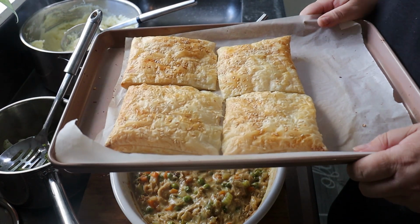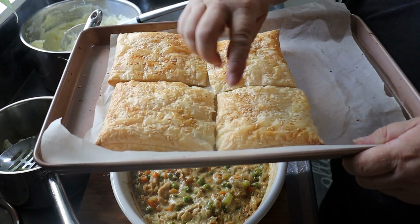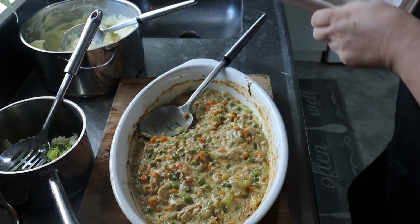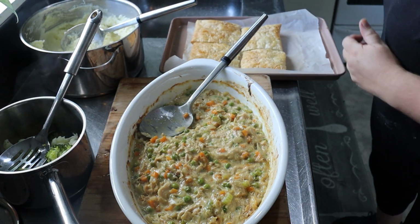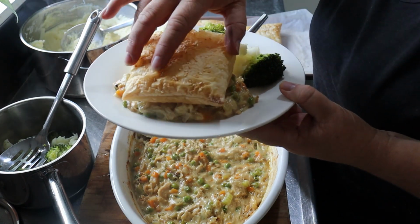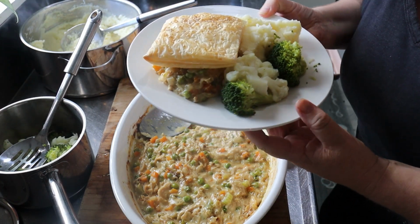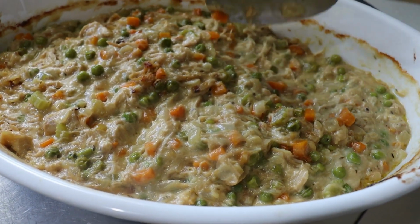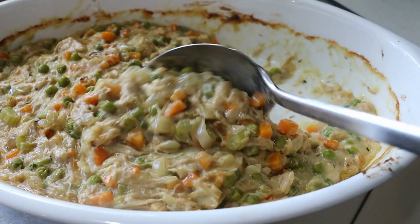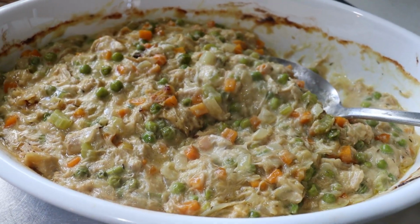So I just thawed out a square of the pastry and I cut it into 4, brushed it with some milk and some sesame seeds on top. And then all I do is that. And as you can see, there's still heaps there. Easy 6 servings, adult size.